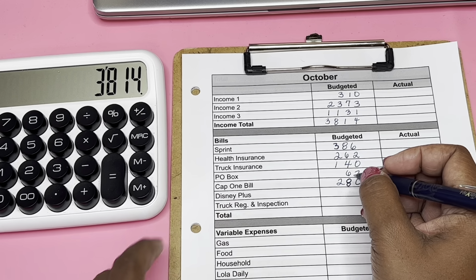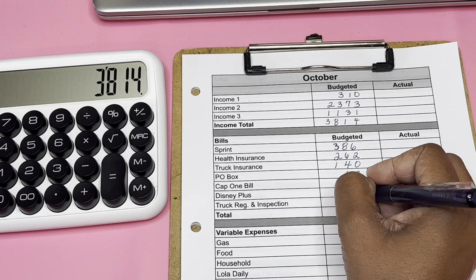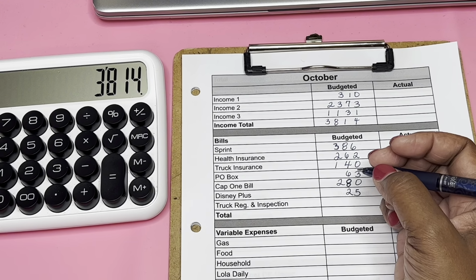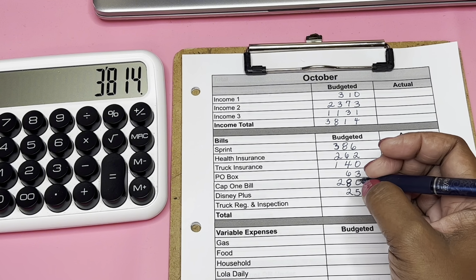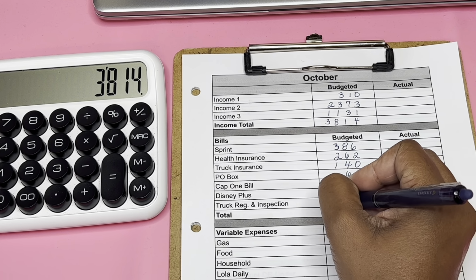So Disney Plus, I've budgeted for 25. My truck registration and inspection will be done early part of this month. And that is going to be $440.